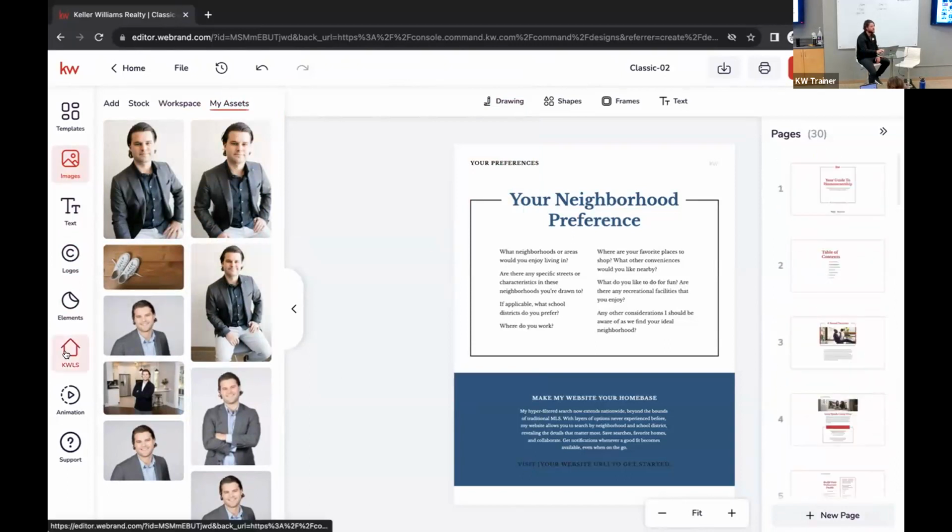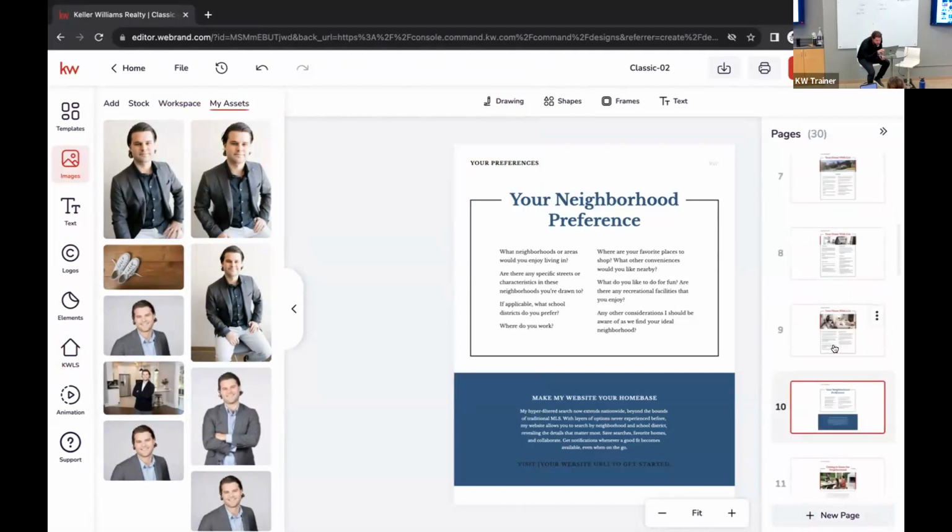Okay, one more thing I'll show you, and that is KWLS. Now, this is one thing that is unique to our Designs applet that Canva does not have, and that's MLS integration. So I'm going to find a page where we have some comps that should be in here somewhere.